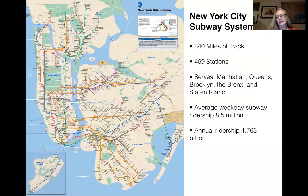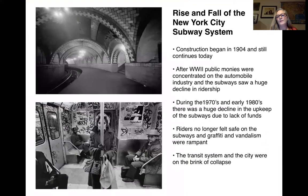So basically, the New York City subway system is huge. It serves all the boroughs of New York City: Manhattan, Queens, Brooklyn, the Bronx, and Staten Island. A huge amount of people ride the subway every day. It was started in 1904. And basically, it was a very popular way to get around the city during the 20s and the 30s as well.